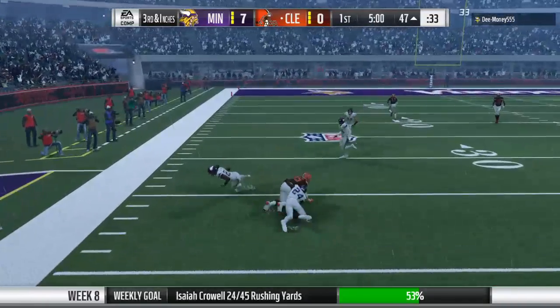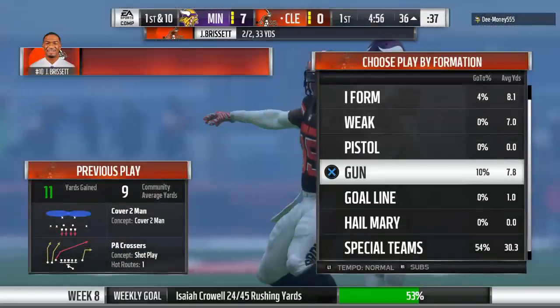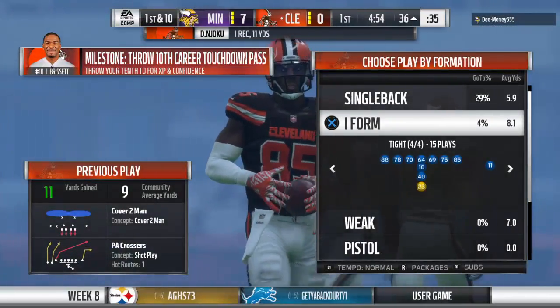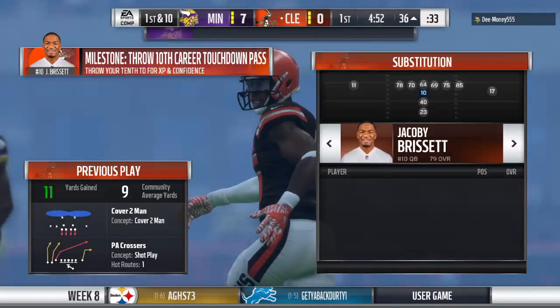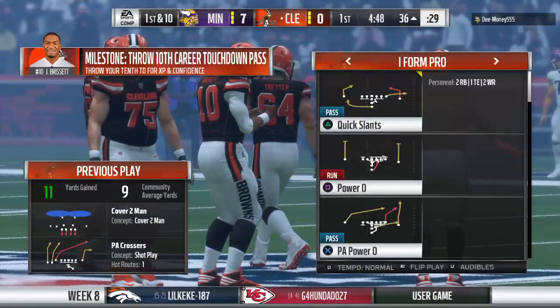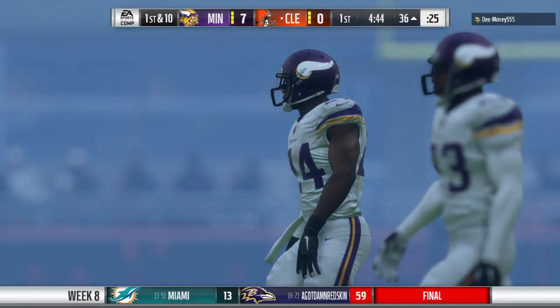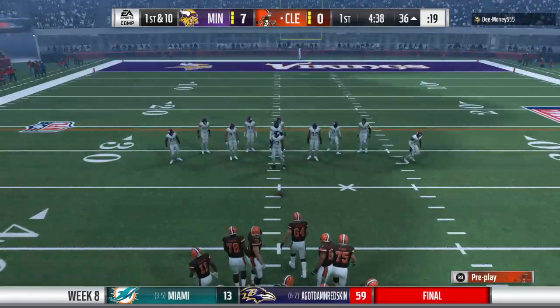He's got his tight end, Njoku. And he's able to get the first before he's taken down at the 36. The Browns' passing game finding its stride. They've got another first down. First down and 10 now for the offensive group.